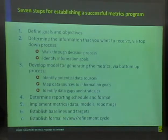But basically, these are the steps, and what you are doing here is really the critical part: you're starting top-down with what are the goals and objectives of the business and of my metrics program, and then what do I want to know in order to accomplish those goals. Then you basically stop, so that's steps 1 and 2, and now you take a bottom-up approach and say, okay, now that I know what I want to know, how do I produce these metrics?